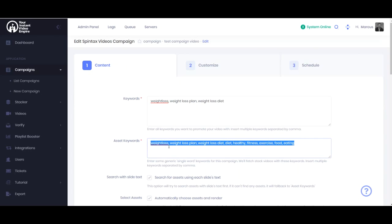These are all ideas of different types of video clips, image clips that the system can use in your video that would be appropriate for your video. So if you go through these campaign setups and you just take your keywords in that box and then just paste them in your asset keywords box, you're not going to be happy with necessarily the assets that get picked for that, and you'll just see the same assets being used over and over again in all your videos.